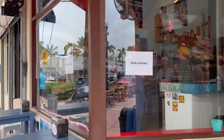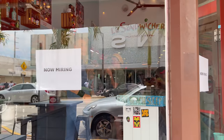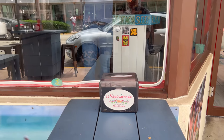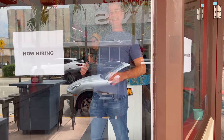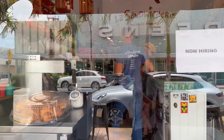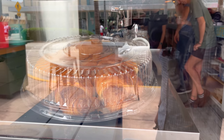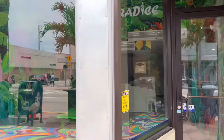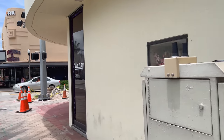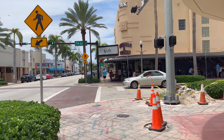Over here is a bakery, I think. No, it's a sandwich spot. La Sandwichery. Take a look at these croissants, they're huge. The employees in there having a little bit of fun.